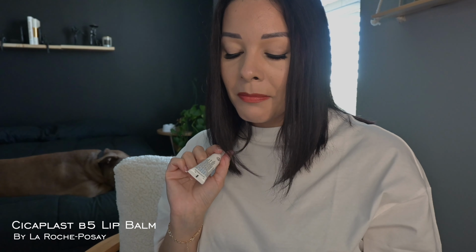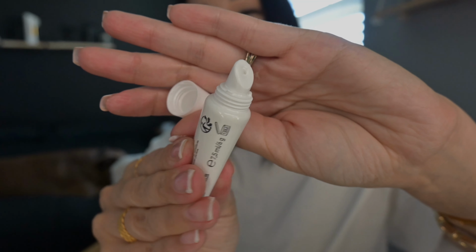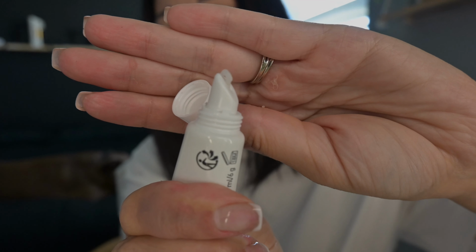This formula says that it's lightweight and non-greasy. I would agree with that for all of these products. It hydrates extremely dry lips and softens, contains panthenol, enriched with MP lipids, fragrance-free, made in France. You can get it at Ulta for $10, but right now it's currently on sale for $7.49. So if you want to check it out, you can get a nice sale price. This is another formula that just takes a little bit. You kind of have that Vaseline consistency.